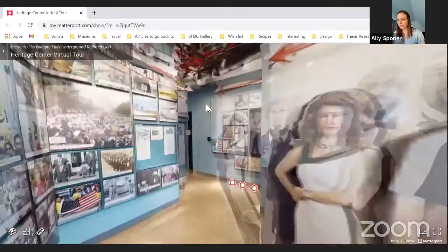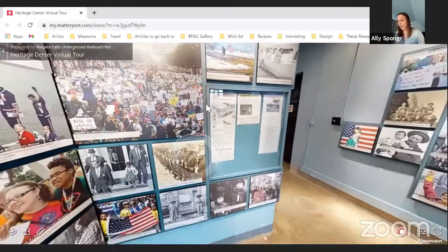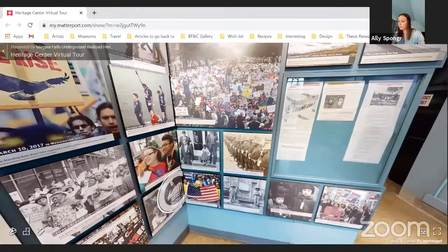In this space, it also allows people to take a look around at the mosaics of images and connect on a personal level from their own perspective on what speaks to them, since they're all different stories. But the universal theme here is the fight for freedom.